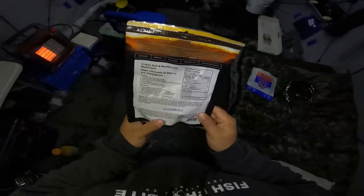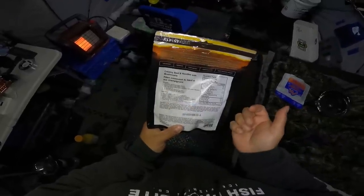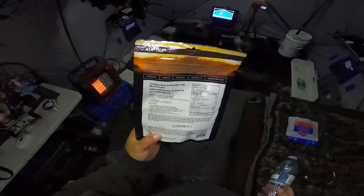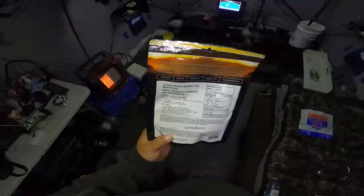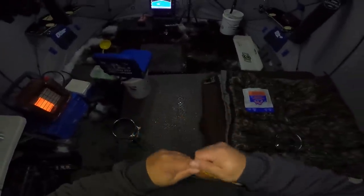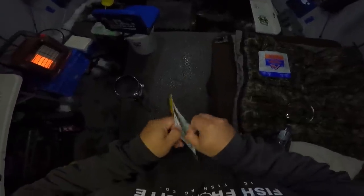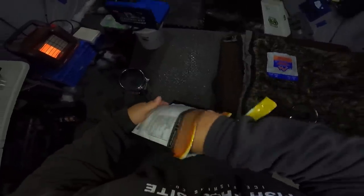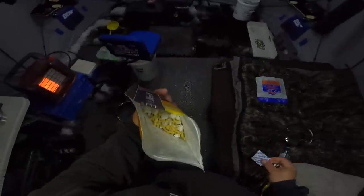The instructions for these seem pretty simple. Boil water, basically. Add 2 cups of boiling water. So let's boil some water. Boil 2 cups. That's 500 milliliters. That's basically 2 cups, right? Let's see here. Open pouch and remove the oxygen absorber, because obviously we don't want to eat that, right? That wouldn't be good. I don't know if this can be good for a person or not, but yeah, we're gonna find out.